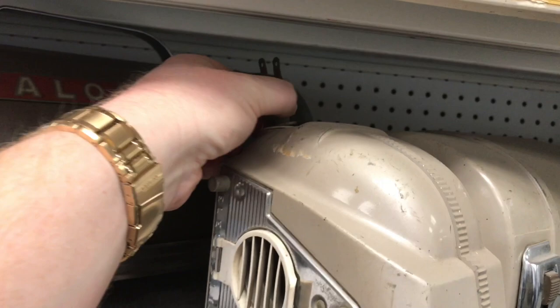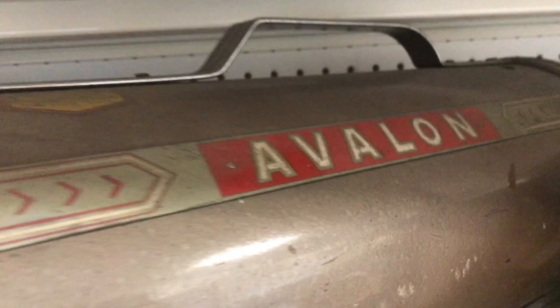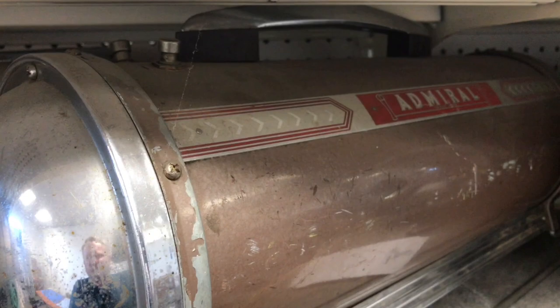This is another Electrolux with a cord in the side. I wish I knew more about these. Here we have an Avalon. What make is this? Okay, that's an Avalon. It looks like an Electrolux. This is the Admiral. This one.